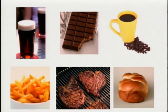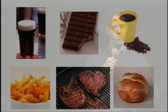Now, if any of these foods look good to you, you already know about two sets of chemical reactions that create complex flavors in foods. And I would propose to you that the reason that those two recipes ended up on top was because they created complex flavors.